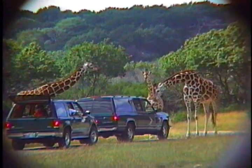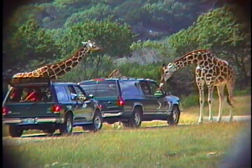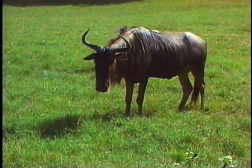Can you back up? What do you mean? When are we gonna go by where they are? Whenever the road takes us there. I think it's wildebeest, I think.